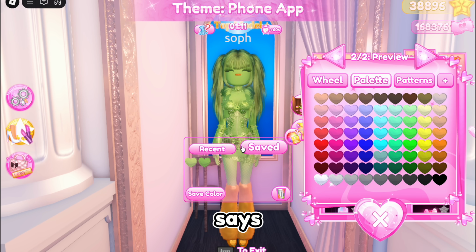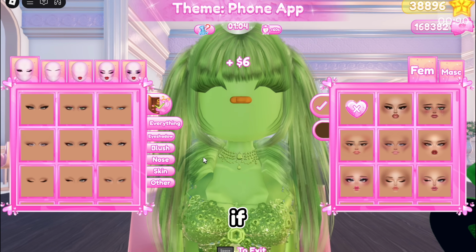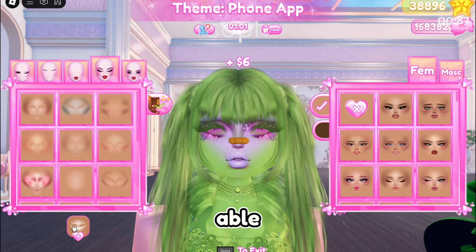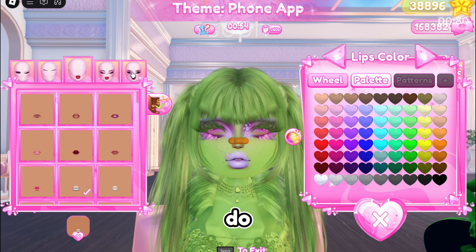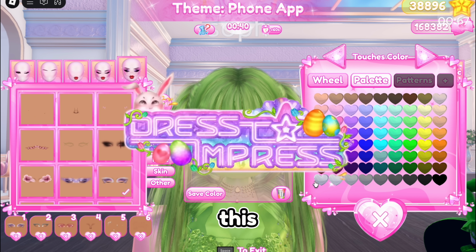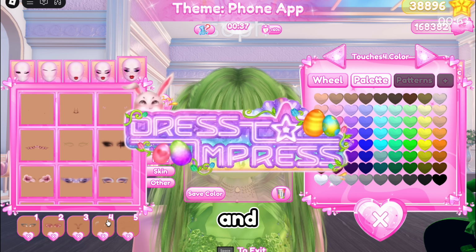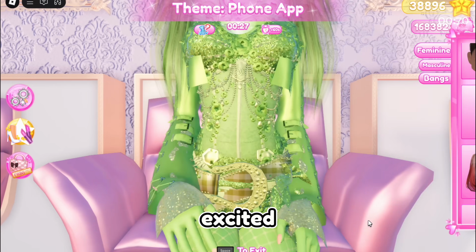The caption says, "Serve new struts like a top model." So basically, if you probably buy one of these, you'll be able to change your walk style on the runway in the game. Now, I do know that there is most likely going to be an Easter/spring update, just because the new logo for it was also revealed. It is this cute logo right here, and I feel like it just sums up the update and everything that we're gonna get, hopefully, so I am very excited to see.